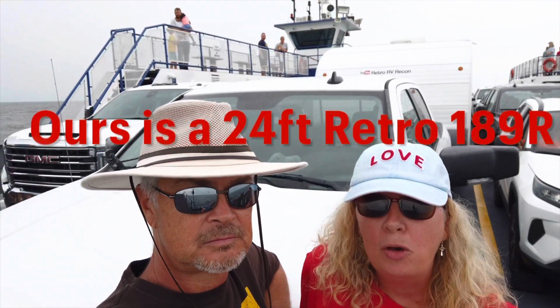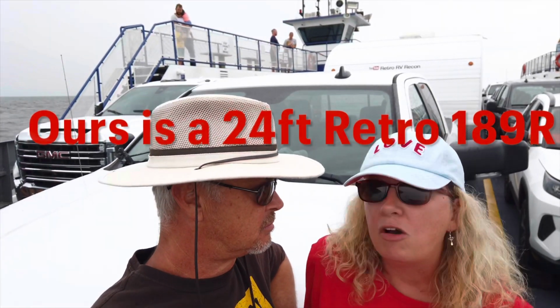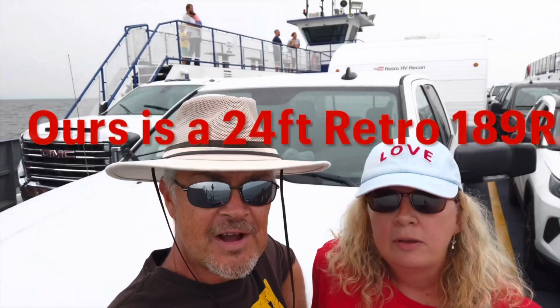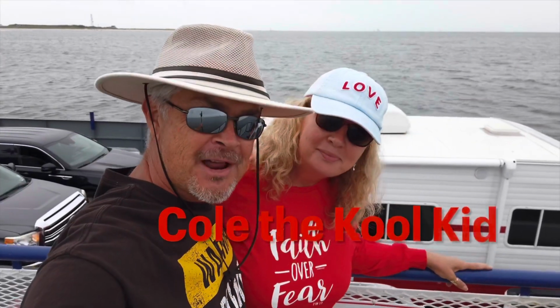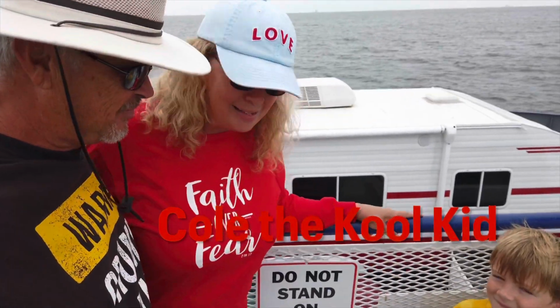This is the Mobile Bay Dauphin Island Ferry. Yeah, it's a 45-minute ferry ride from one side to the other. So we found out as we're riding around on this ferry that we have a fellow YouTuber on board. Yes! Here he is!